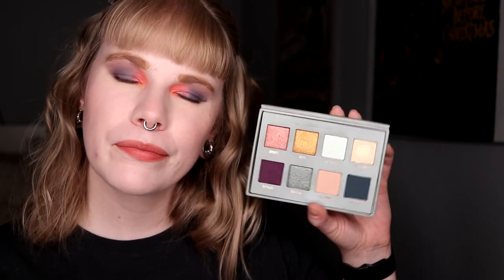And I like the looks that I have done with this. But it's not unique. I think I could dupe this pretty easy within my collection. And I think it's a little bit too light. I would want some more darker colors. But yeah. Maybe I should do a look with this soon. Yes, I should. But no, I wouldn't buy this again.